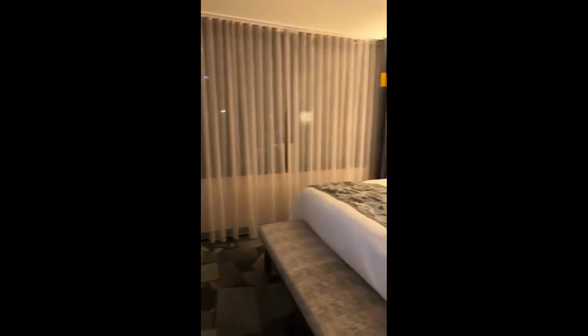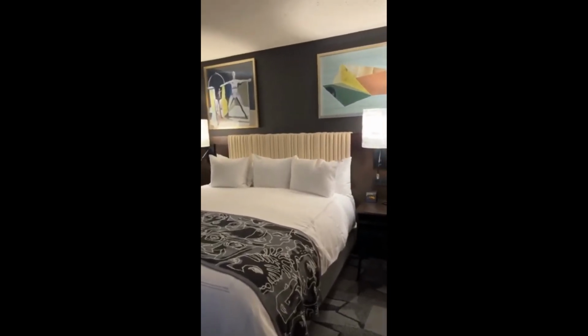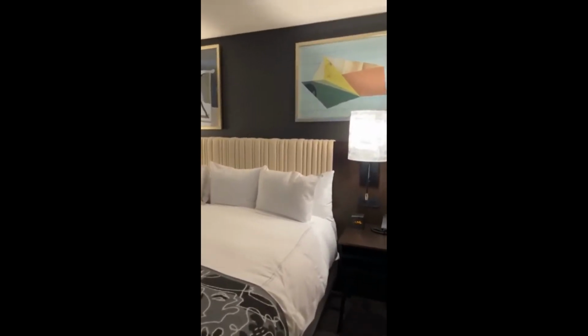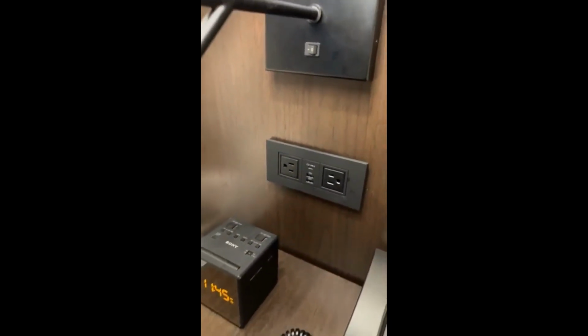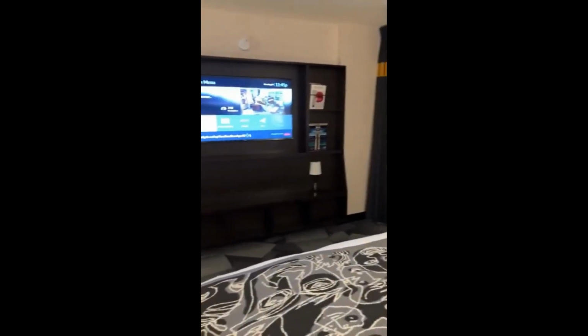And then here I have a king bed. Some very cool artwork that I've seen in this place so far. Lots of lighting, lots of plugs. Again, the hotels are finally figuring out that we need access to things like that very easily. So it's very, very cool. Bed looks very inviting. I like that it's a higher bed. That's kind of a cool thing too.